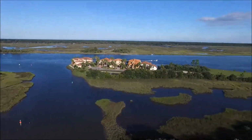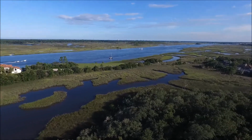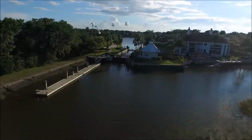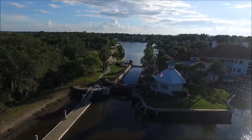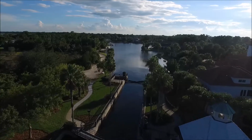The lock gives immediate access to the Atlantic Intercoastal Waterway, with the St. John's River just 1 mile from the mouth of the channel. There's a 120-foot floating dock right outside the lock for those wishing to leave or return outside of operating hours. This dock has water and power.